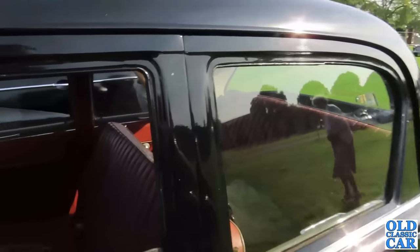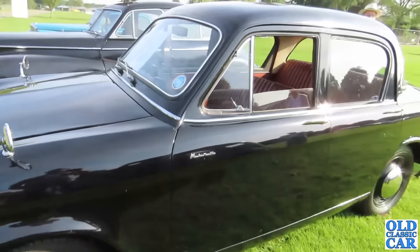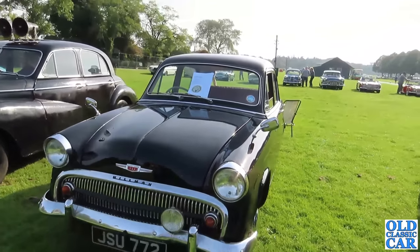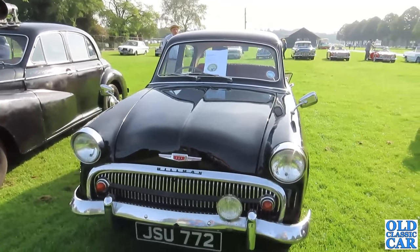What a great little car this is. Super clean. Yeah, this era of car, it was the Audax Hillman Minx. They went through several variations. They changed the styling of these every year or two. But there's no mistaking the classic familiar shape of the Hillman Minx.